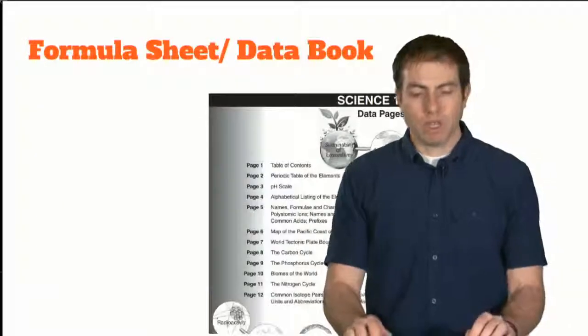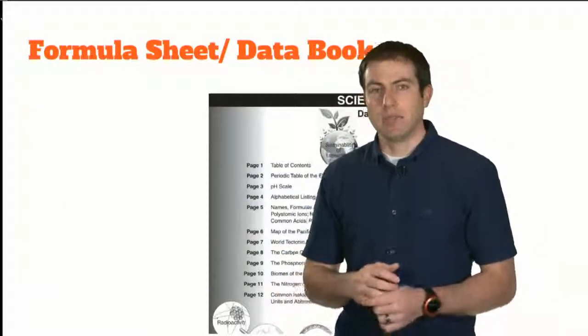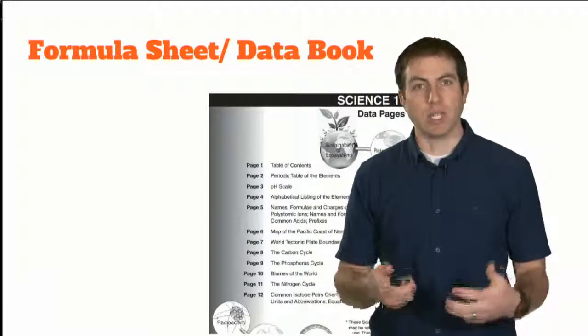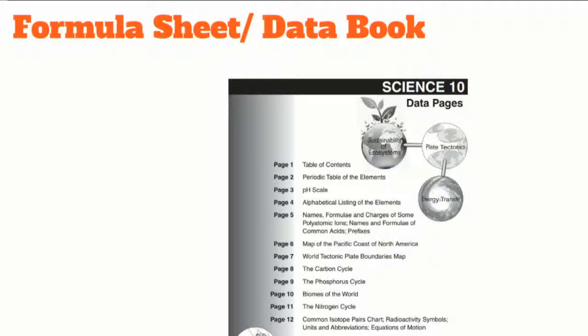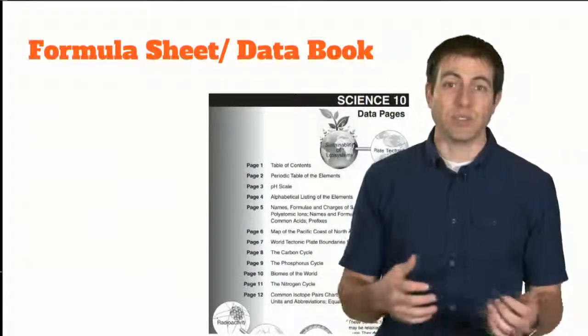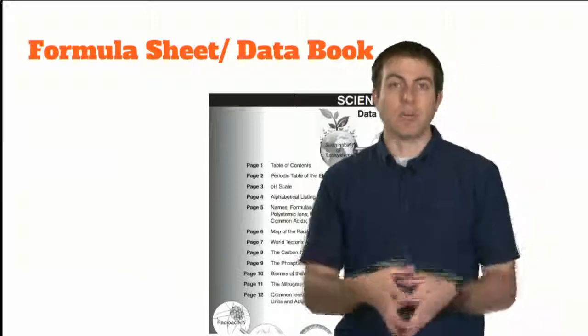So there you go. Like the math exam and the math course, the science has a data booklet, and when you sit down to write your provincial exam, you'll get this data booklet. And it's 12 pages long. The really cool thing about the data booklet in Science 10 is that there are questions on the provincial exam, and there'll be questions on the test, which pull things directly from the data booklet. They'll be literally just reading information from this book. Out of the 80 questions you get on your provincial, about 10 or so are just directly taking information out of your data book.